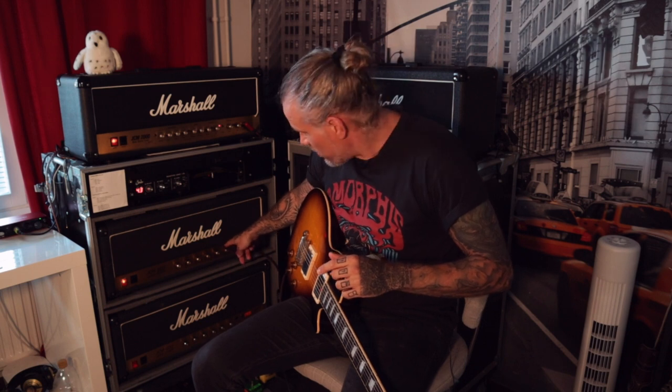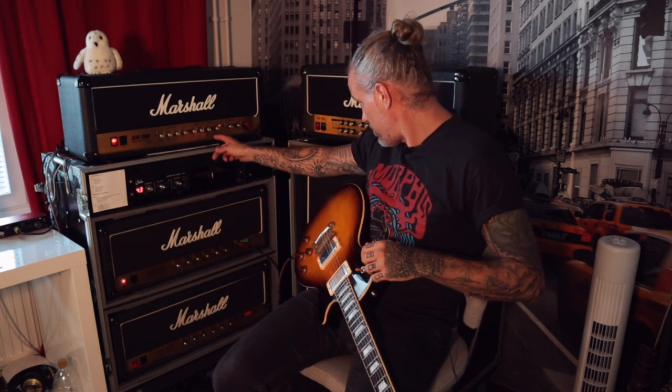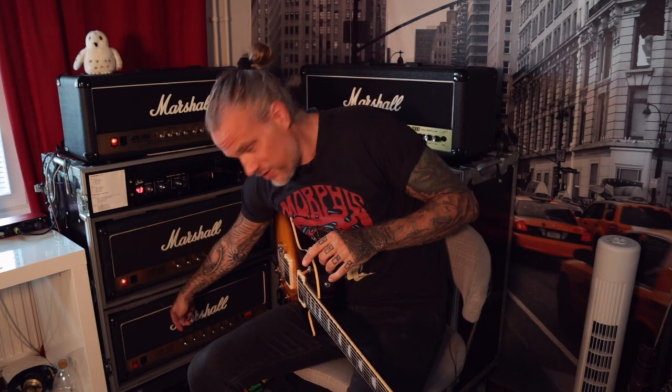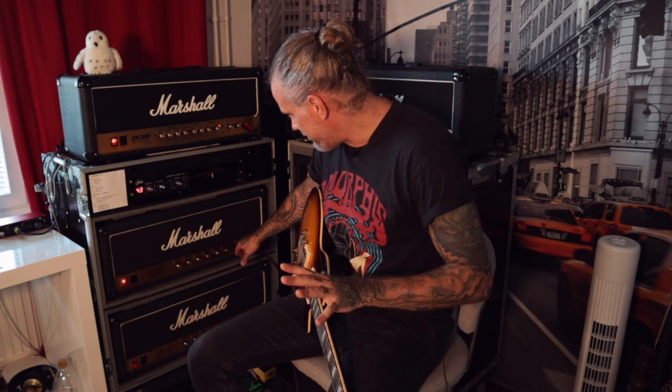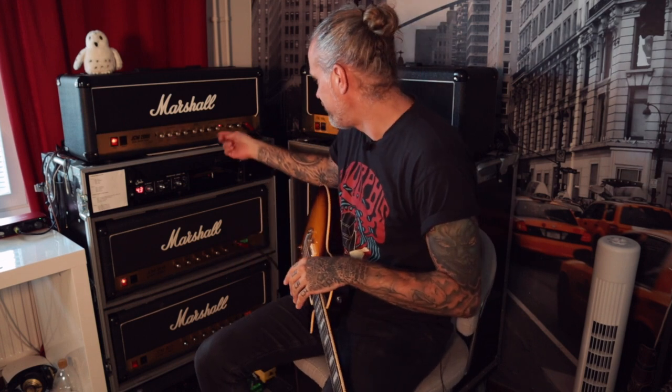As you probably saw from the settings, the master is at 2 on this, and it's almost 7 on this. So this one and these other two with the EL34s are really hot. I mean, the master is cranked when it's at 3 or 4. After that, it's just so.